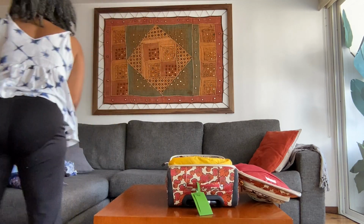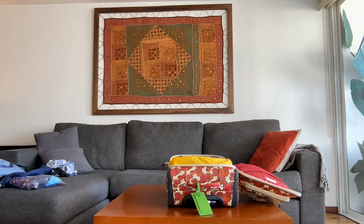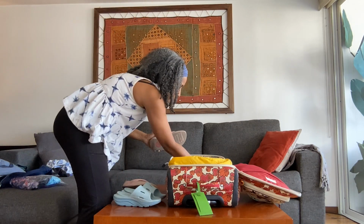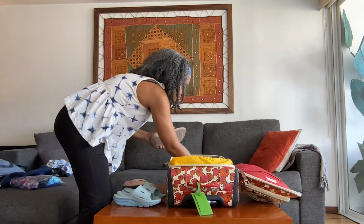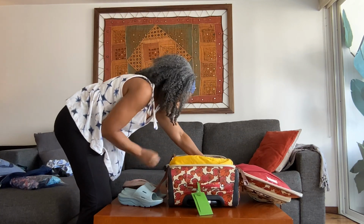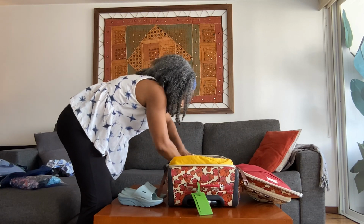Also, I like to have a roller bag that is pretty easily recognizable. It's not just your standard black, it's bright red, hard to miss on the conveyor belt if I have to check it. If I ever check it, I will gate check it. I travel with two pairs of flip-flops because I like an indoor pair and an outdoor pair of flip-flops when it's warm weather.